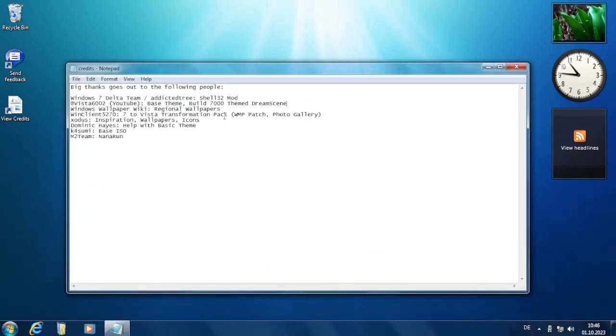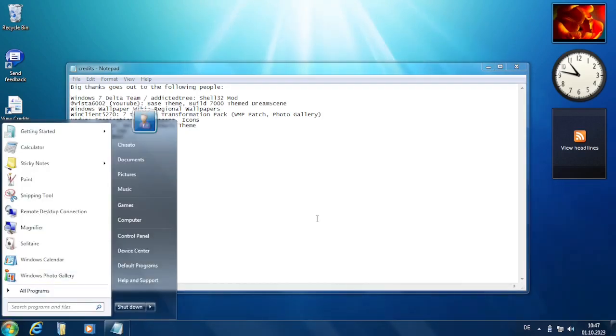Then there was wallpaper for some regional wallpapers. Then WinCoin 5 to 70 for Windows Photo Gallery and the WMP patch, since it was hell to get this thing working. And Exodus, the creator of Project 05, since he gave me inspiration. Because of his Project 05 mod, I decided, let's do one for Windows 7's beta. Then Dominic Hayes, the creator of FanOS, he made the gray basic theme with me.